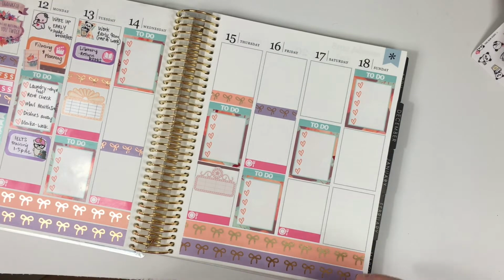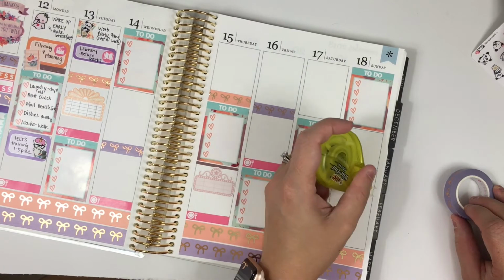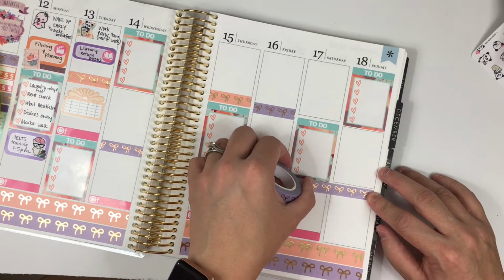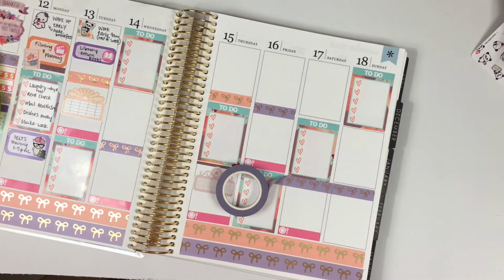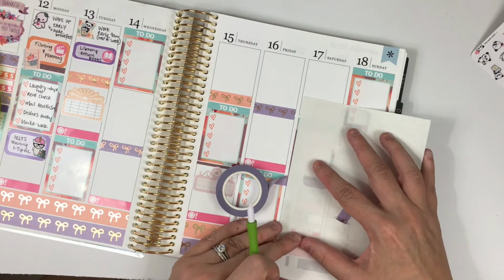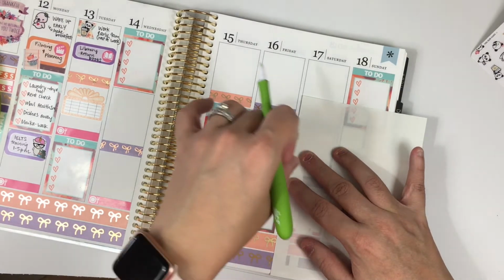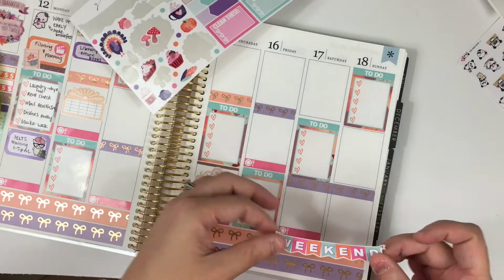But then as I was putting down the movie marquee, I was like, oh, I want to make sure that I put down the 10mm bow washi as kind of like a header. So I did that for Wednesday and then Thursday, and now you can see me putting down the bow washi as headers for Friday and then for the weekend. I'm actually using this bow washi to kind of create a slight background for the weekend banner, which I'm now placing down on top of it.